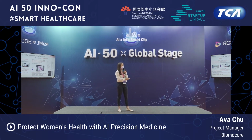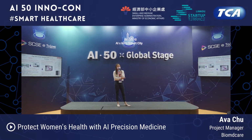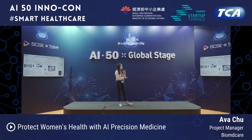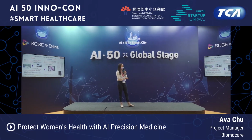Before, it took about 15 to 25 minutes for a lab technician to go through a slide. Working 8 hours a day, they usually have problems of eye fatigue and poor efficiency that lead to difficulty maintaining the quality. And sometimes they face a 15.6% to 40% false negative rate.